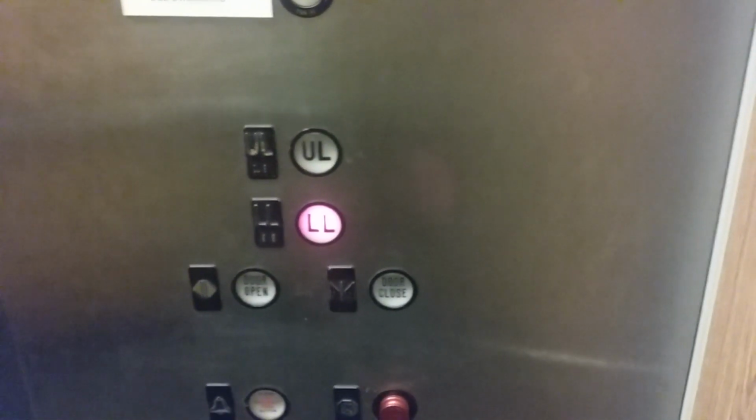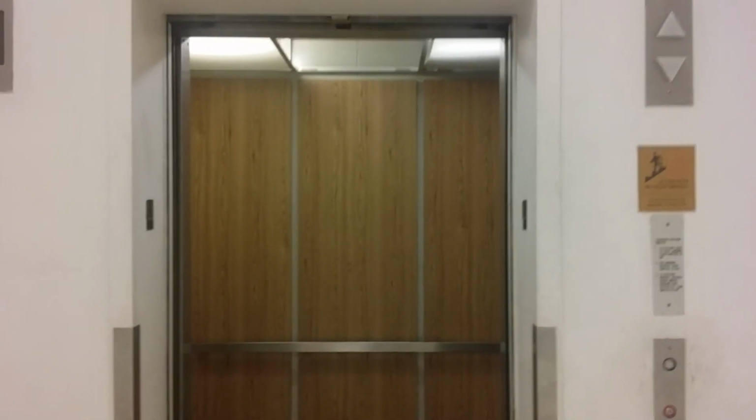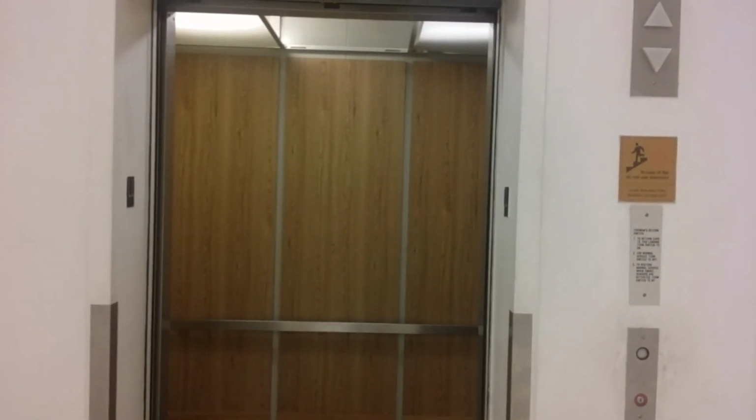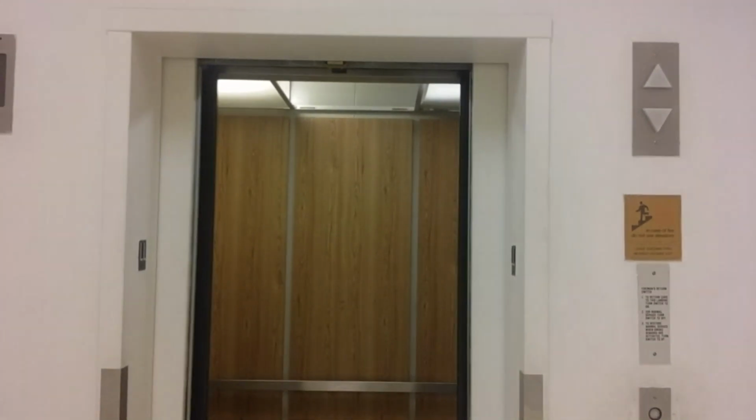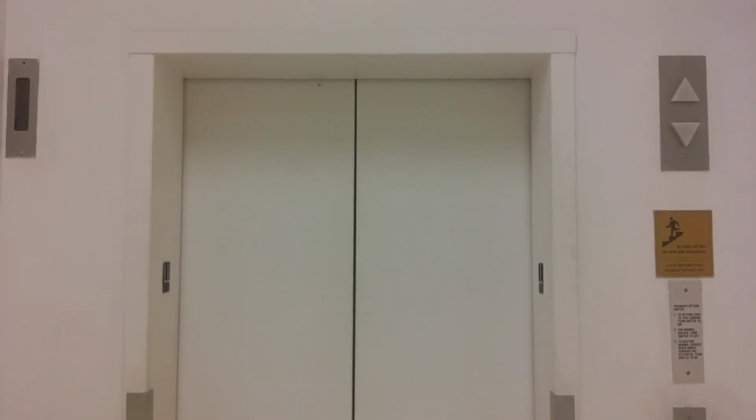Takes forever to close. It's got the old metal bumpers. It's a nice older Westinghouse elevator from the 1980s. I think this probably used to be the firefighter operations. Keyword LL. Lock leveling. Lantern does not work. And it will go. And there it goes. And that's it.